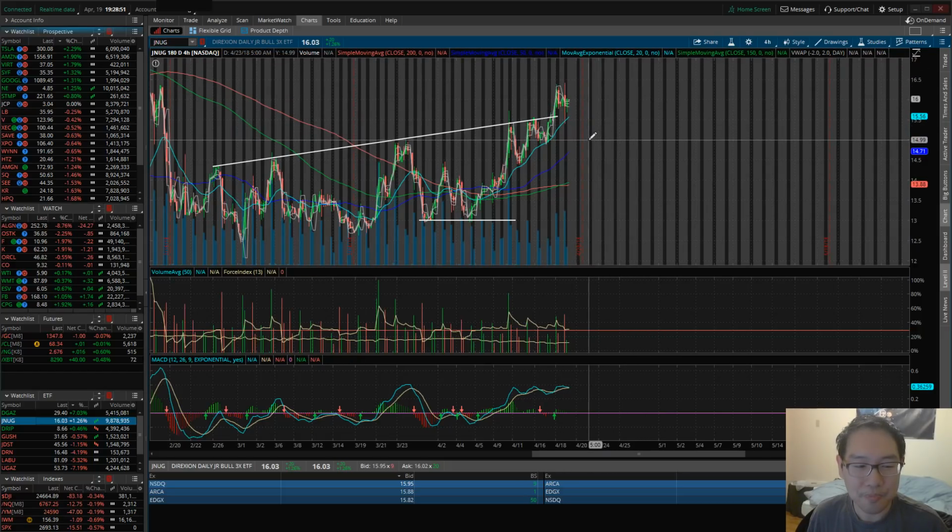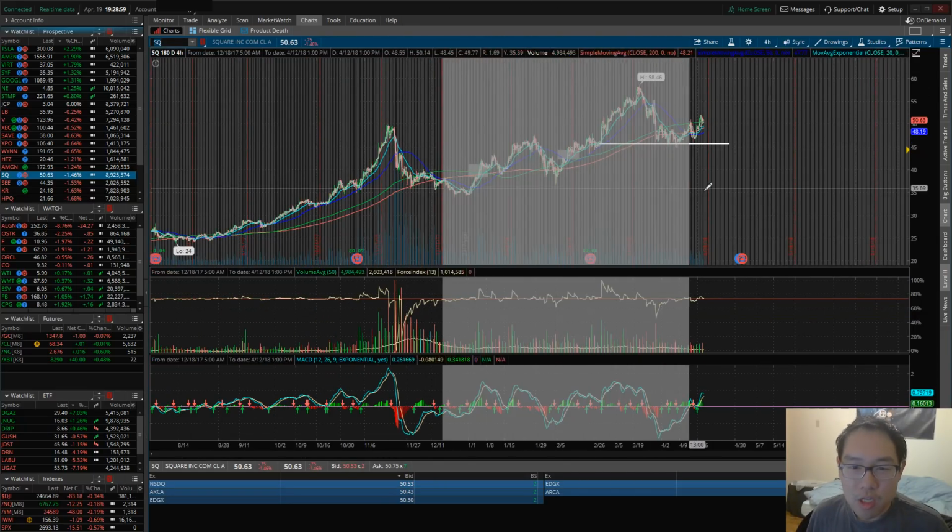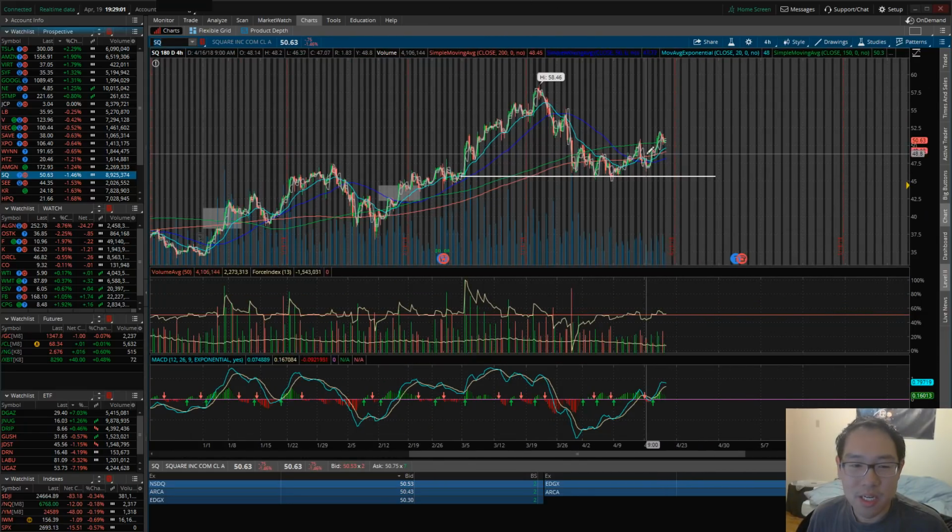All right. Last thing I want to talk about. Square. The position that I was in. So on Square, the reason I entered yesterday was because every time it gapped up over the 20 EMA line, right, over this light blue line, we saw the start of an uptrend, right? Gapped up, we see the start of an uptrend. Yesterday we gapped up, so we can find an uptrend.